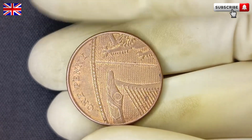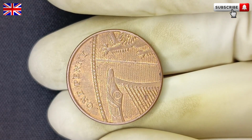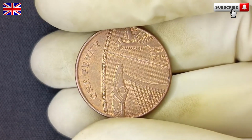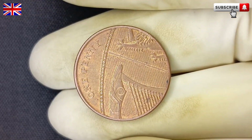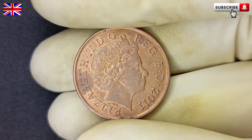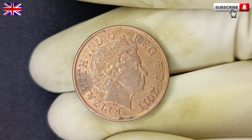Another layer of appeal comes from the Queen herself. In 2011, Elizabeth II had already celebrated nearly 6 decades on the throne. The world would witness her Diamond Jubilee just a year later. Collectors now look back on coins minted during this period as part of the late reign collection, tokens from the final chapters of a monarch whose influence spanned generations.